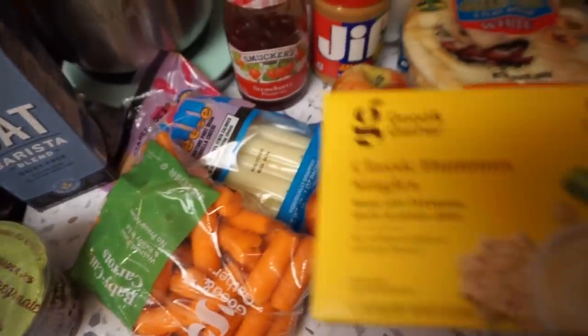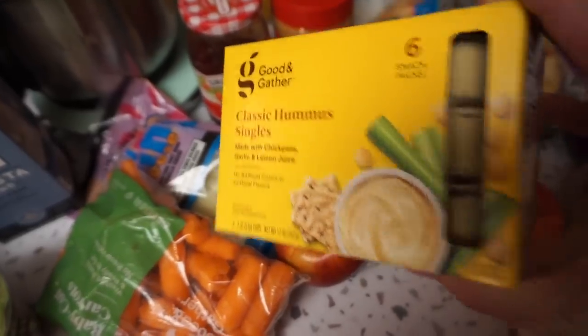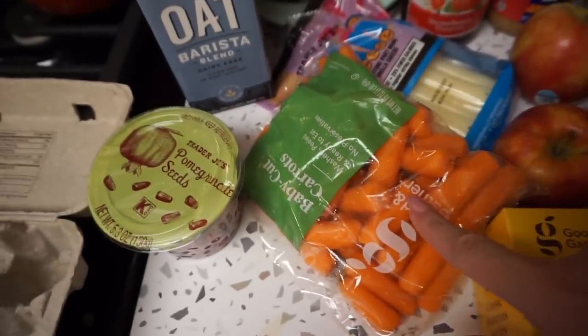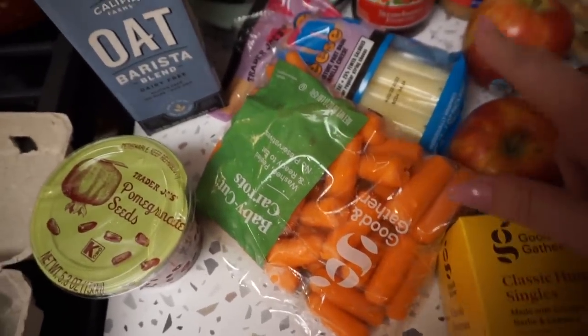Oh, I also have these single serve hummus packets, so I could also have pita in the hummus. And I also have baby carrots, which could go in the hummus, and string cheese.